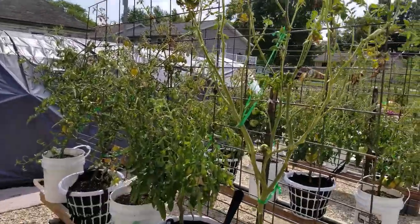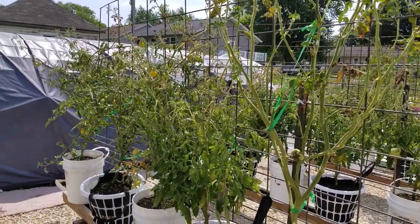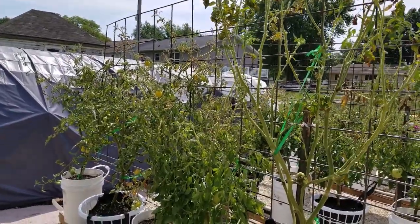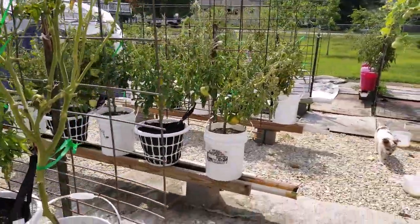These are yellow pear, and you can't tell either, but they have been packed full. They haven't grown as many as the red cherry, but they are delicious and wonderful. They get bright yellow, and they're almost more than a mouthful, and they've been my favorite.